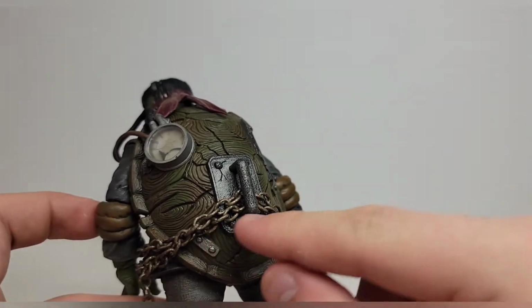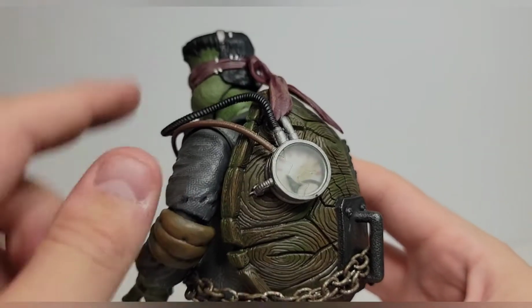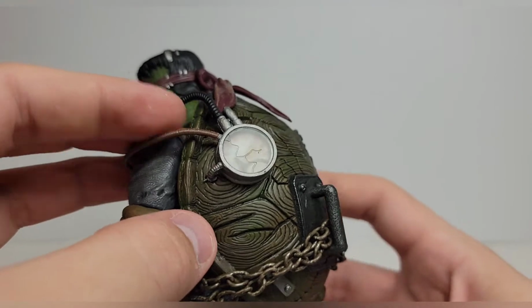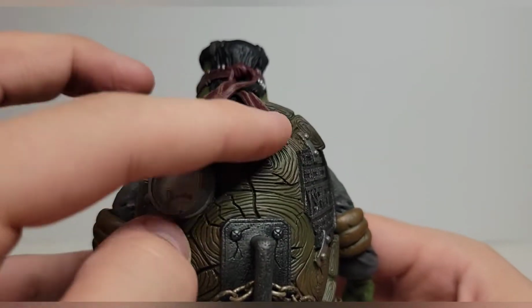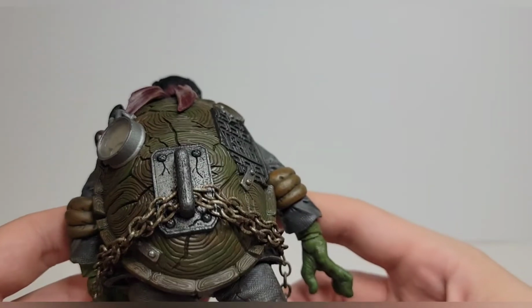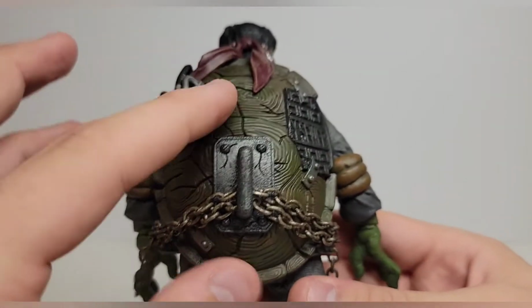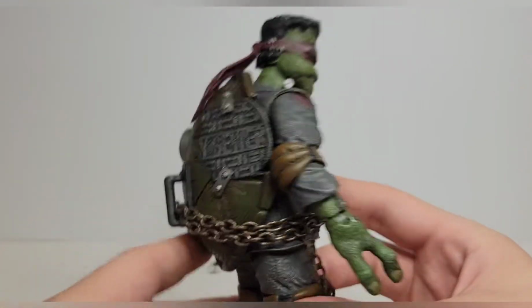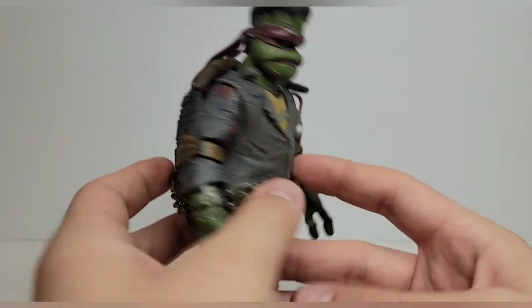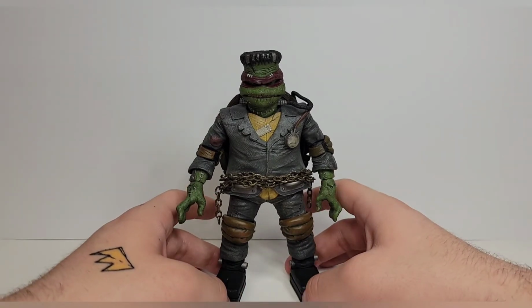The plates are all broken. You get another one of those towel rack almost looking things, and then you get this big meter on the back there. It looks so good. Even the shell itself has greens and browns and blacks in there. There's a dry brush on the back of the bandana. It's just detailed to the nines with this thing. It is crazy. A huge crack right there. I just love it. He's a lot thicker, wider than you think, but damn, he looks really good.